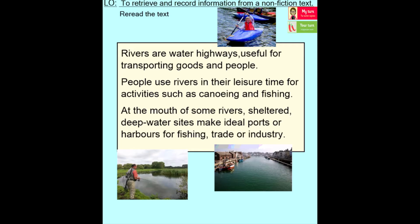Okay, so as we read that, is it saying it's an advantage or a disadvantage of living by a river? Is it positive things about living by a river, good things, or is it negative things, bad things? What do you think? Yes, that's right. It was telling us the advantages of living by a river, the good things about living by a river.